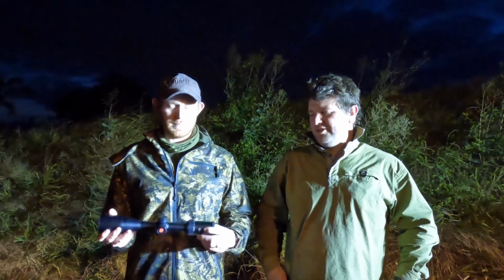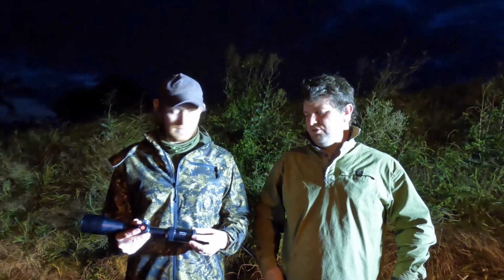Do you want to go first, Kieran? Yeah, so I think there's absolutely no difference in size of the objective lens to how much it gathers light, practically looking into a field. I think the biggest advantage gained from any sort of last light shooting is from the illuminated reticle, which both have. So between the two, there's no difference.